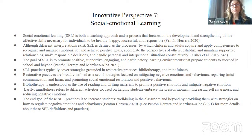The end goal of these social-emotional learning practices is to increase students' well-being in the classroom and beyond by providing them with strategies on how to regulate negative emotions and behaviors.